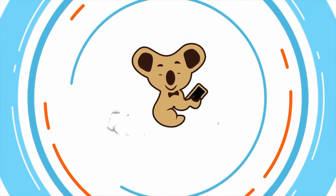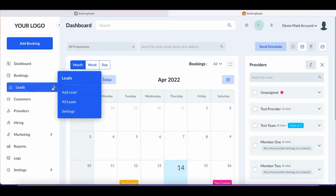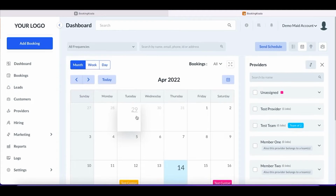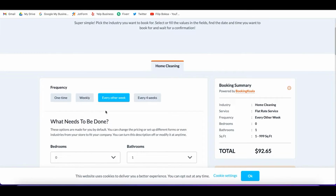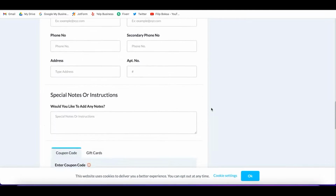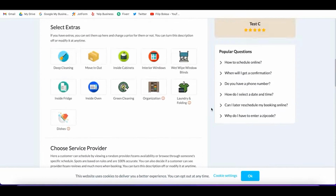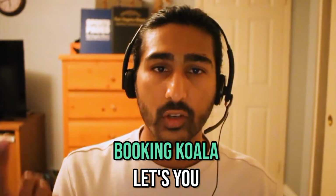So the main benefits of Bookingkoala are the same as Launch 27 in my mind. They have an easy to use online booking form. You could actually integrate it on your website. The thing I like about Bookingkoala a little bit better than Launch 27 is you can actually set up a custom multi-step form. So Launch 27, right out the gate, right when you buy it, has just one form which a customer could book online for their service. But Bookingkoala lets you develop a multi-step form.